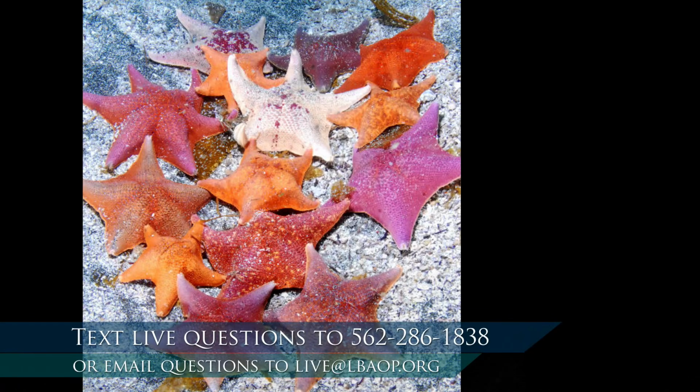So we notice their arms and their shape. What else do you notice? I was naming the different colors, right? So sea stars can be a rainbow array of colors. There's even more colors than we see here. We also have blue sea stars. There's sort of brownish green sea stars. Sea stars come in all different colors.